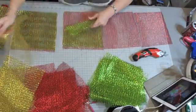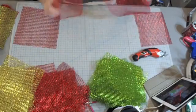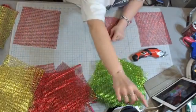Okay, I'm going to come down. So as I cut, I'm sorting the colors. Okay. Now this stuff is not going to last long. Oh, shoot.